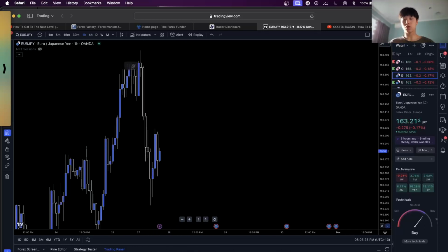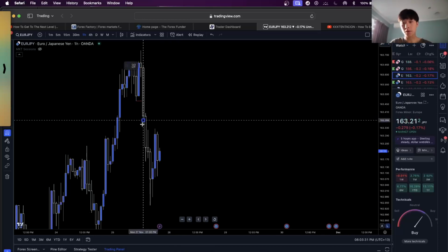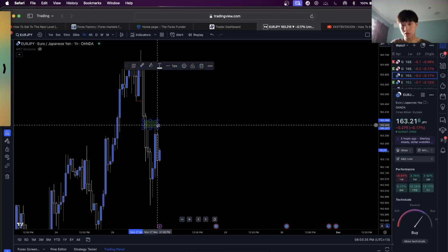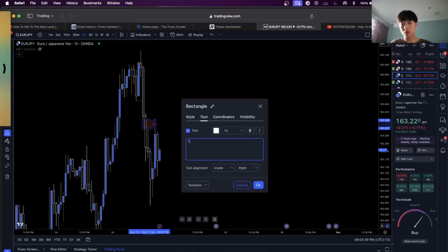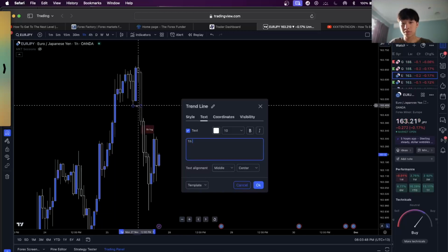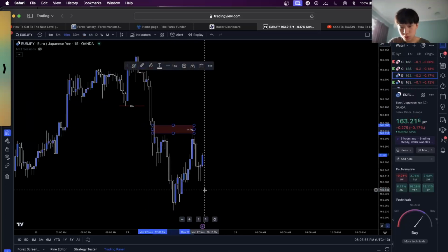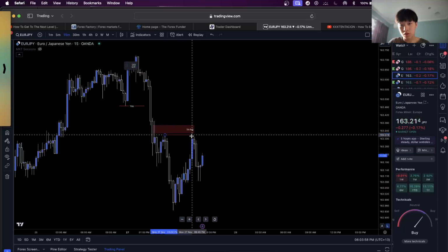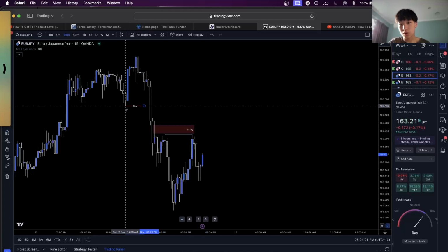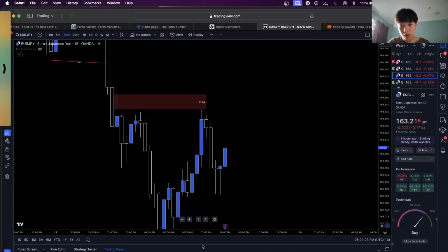The 1-hour. We got a 1-hour break right here. And we tapped into this 1-hour fair value gap right here. And then, wait. We took out this 15-minute draw right here. Lucky, yeah. The bias on EURJPY is looking better. And now we're playing into this inverse 15-minute fair value gap right here.